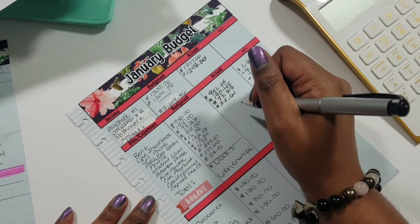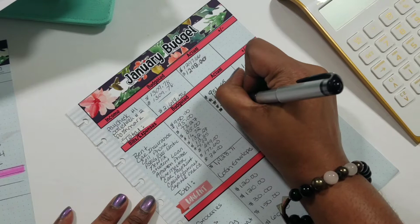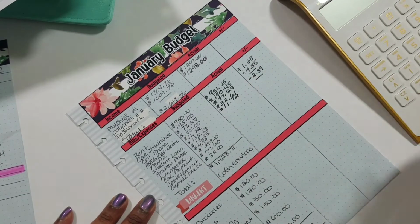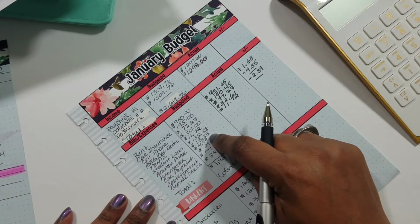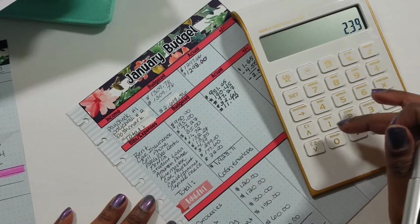So then the Netflix was $11.72, and that's exactly what it was, $11.72. And I think that's actually getting raised soon. The student loans I said was $132.28. I ended up paying $59.14 on 1/2, and then another $59.14 again with the 11th check.